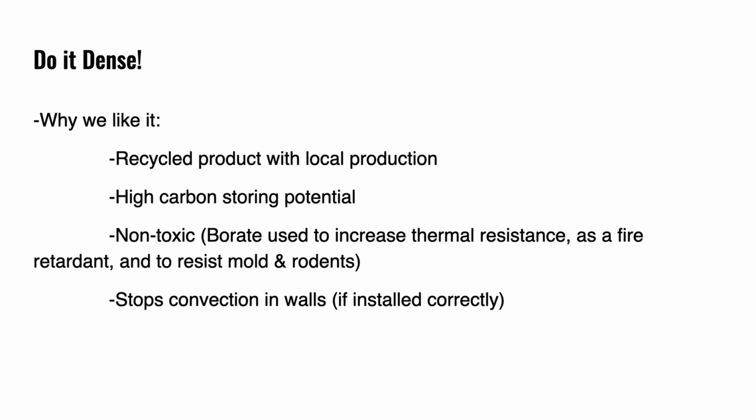and not being returned to the atmosphere in landfills or burned as energy, as some people think is a good idea. It's non-toxic, so the only coating that's on it, or most of the products, is just borate, which is used to increase the thermal resistance as a fire retardant and to resist mold and rodents.